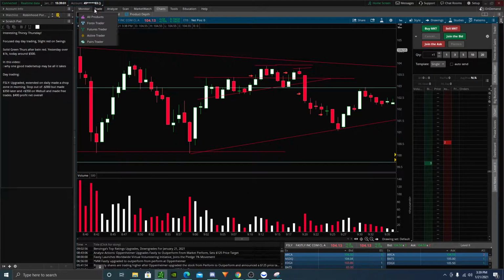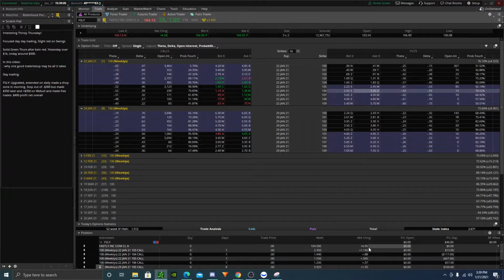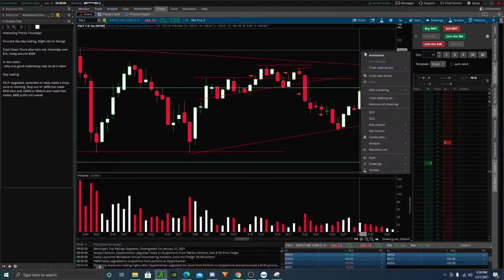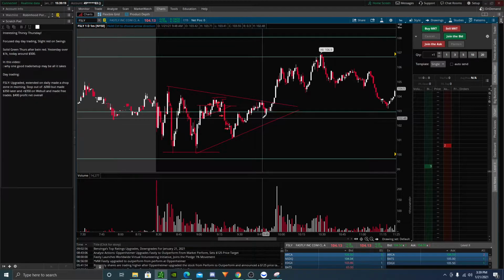So FSLY was actually minus $300 to start the day off. However, we were able to catch a later breakout on it. I stuck with the stock. I wanted to see if it could get follow through. And boy, am I glad I stuck with the stock. Lower high, higher low, lower high, higher low, higher high, higher low. Okay, we might be getting a trend change.